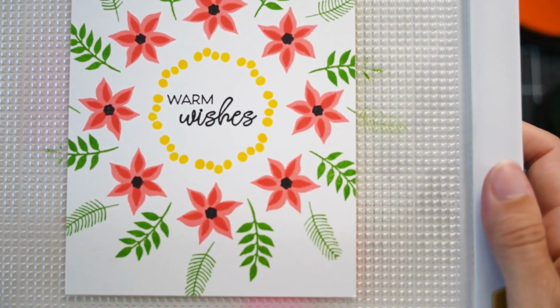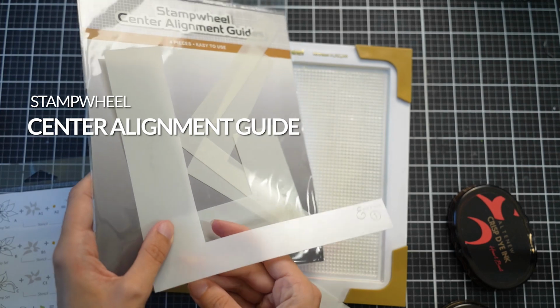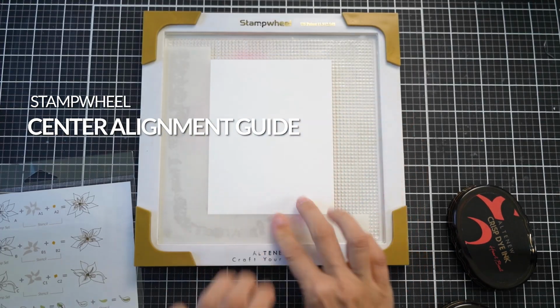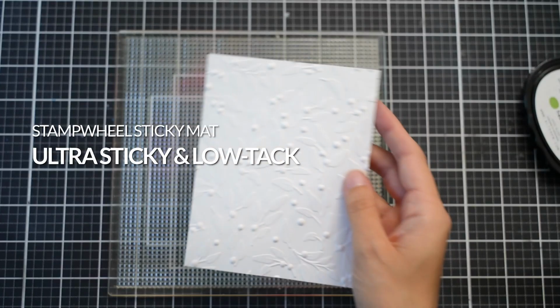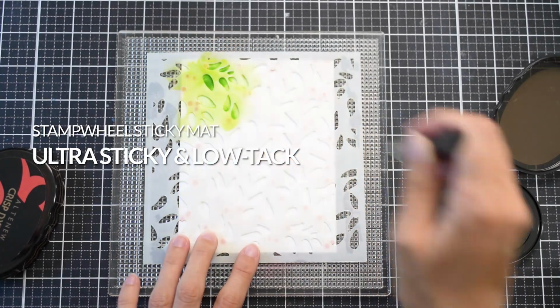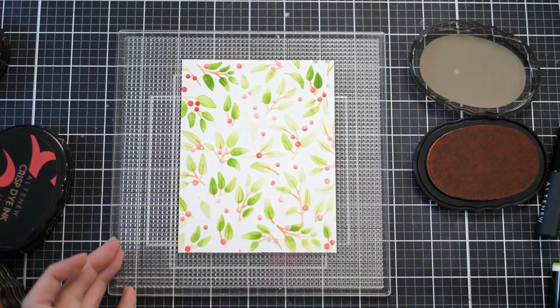So in order to help with that, we have designed some L guides, which basically you stick it to your tool and it will help you place your cardstock right at the center of the tool. We are also offering sticky mats on the side. One of my personal favorite things to do with the stamp wheel is stenciling. The sticky mat helps you to have your stencil right in place and you don't have to use your hand to hold the stencil down.